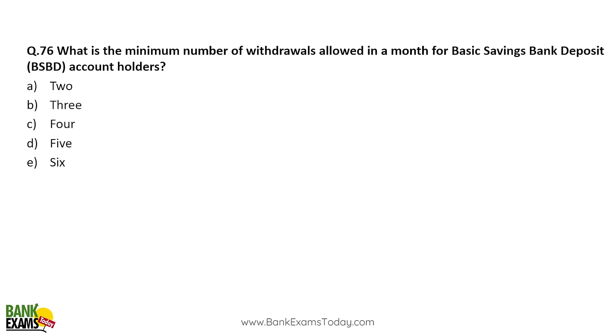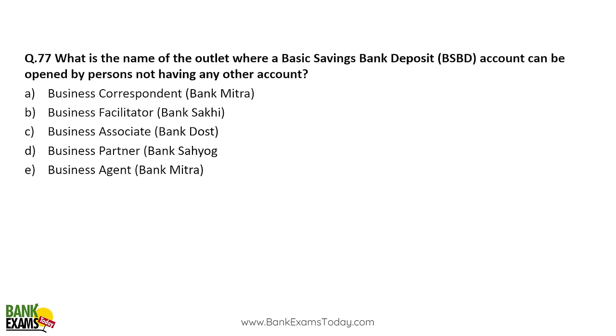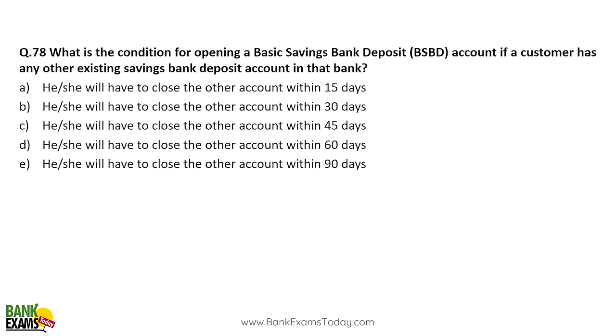The minimum number of withdrawals allowed in a month for a basic savings bank account? Basic Savings Bank Deposit Account, BSBD account mein 4 withdrawals free hain, that is allowed. What is the name of the outlet where a BSBD account can be opened by persons not having any other account? Business correspondent or bank mitra can open those accounts, theek hai, under Pradhan Mantri Jan Dhan Yojana.